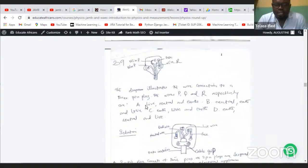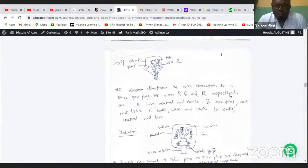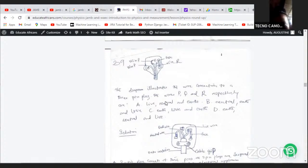So are they A, live, neutral, and earth? So that means it's P, live, Q, neutral, and R, earth. Or is it B, neutral for P, earth for Q, and live for R? Or is it C, earth for P, live for Q, and earth, another earth for R? Or is it earth for P, neutral for Q, and live for R? What was the actual arrangement?